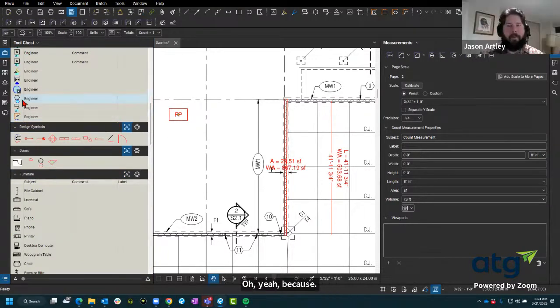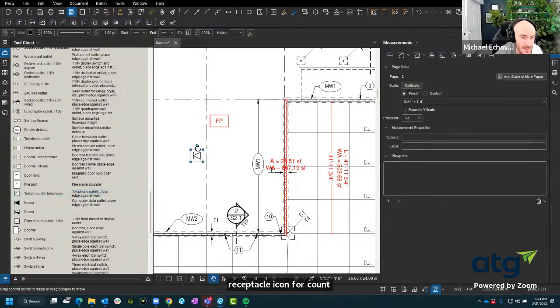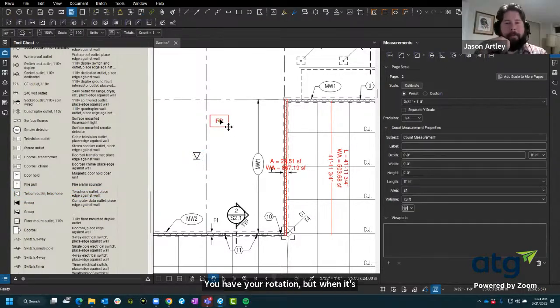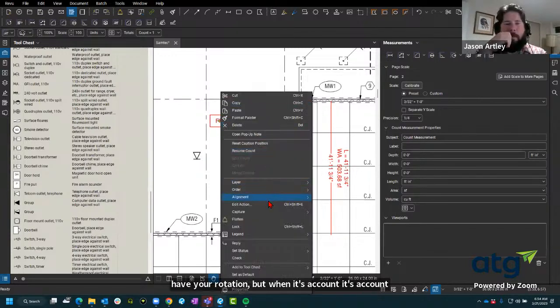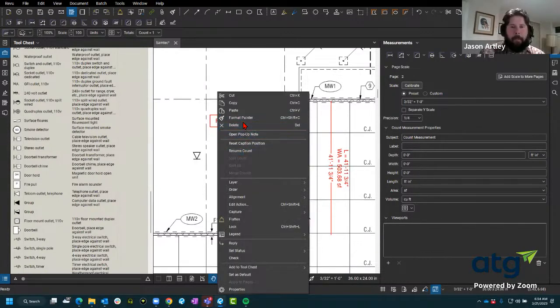The question is, are you able to rotate a custom icon during takeoff? So like a receptacle icon for a count. Because if it's a markup that's not a count, you have your rotation. But when it's a count, it's a count. Yep, exactly. So no way to really change that. Bummer. All right.